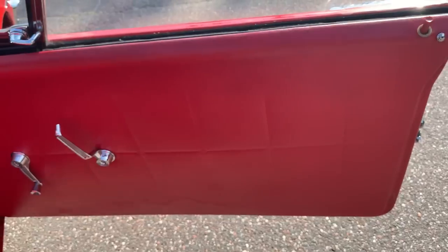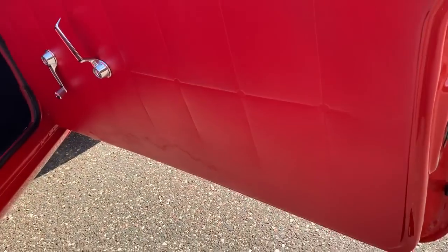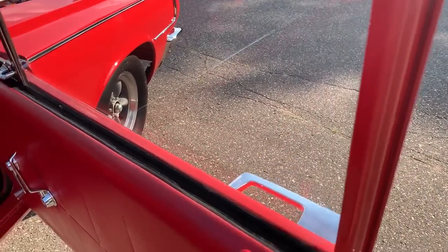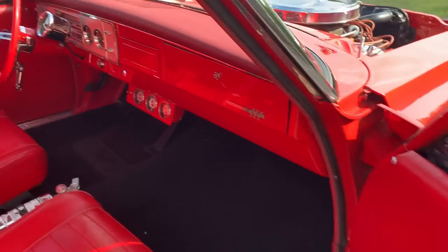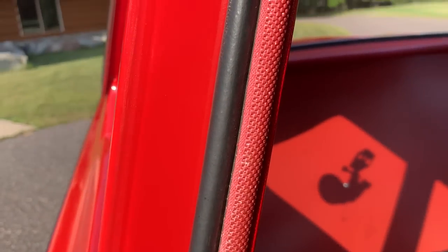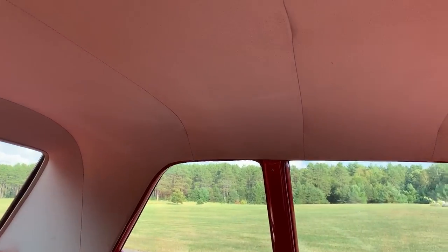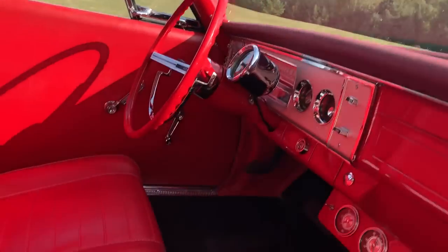Other areas of the interior that you can tell are original are the door cards, which are special door cards that have no armrests for these doors. They've got a slight bit of water staining on them from the plexiglass windows, but they are original to the car. Areas like this, you can see some age in the headliner, but it's all in very good condition. See some original wiring there.